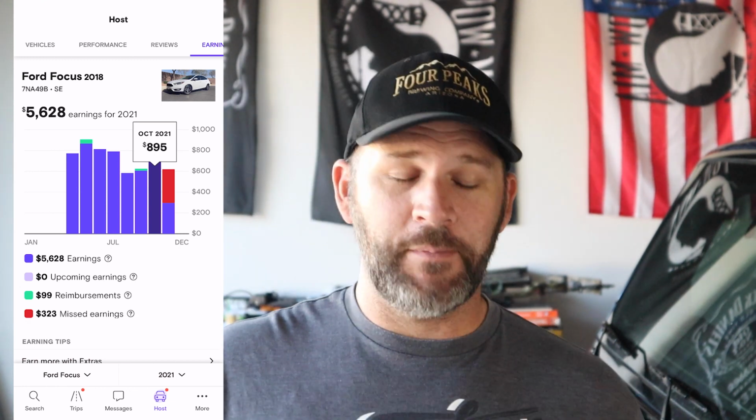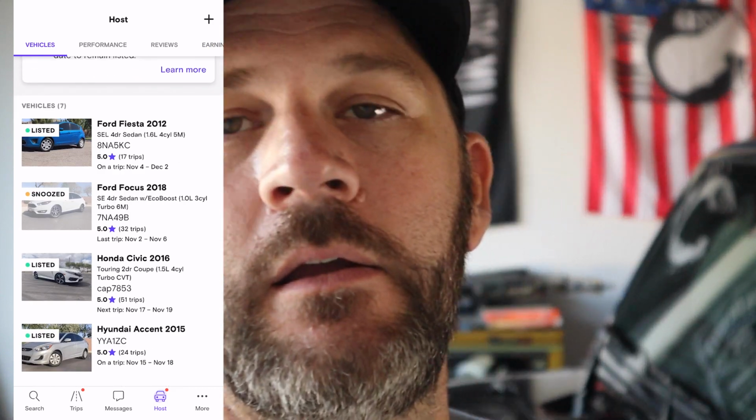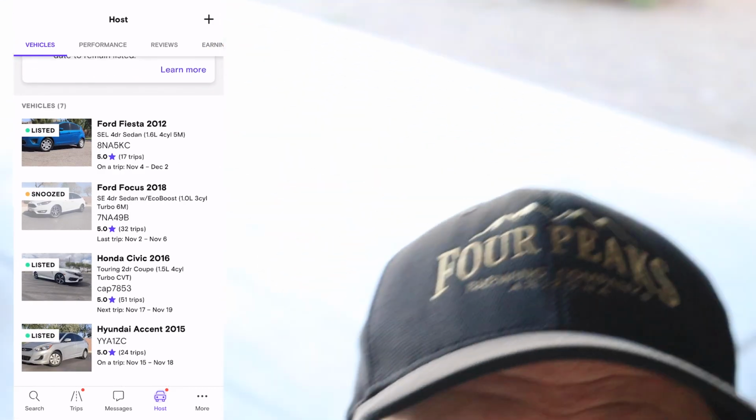So the Focus looks like it did $895 with $40 reimbursement, which I'm gonna guess that's fuel. I don't have that written down, I probably should. But let's go check out the utilization for the Focus. Right now it's snoozed, and I can tell you why. Because, let's pull this guy over here.